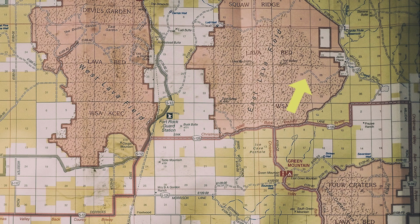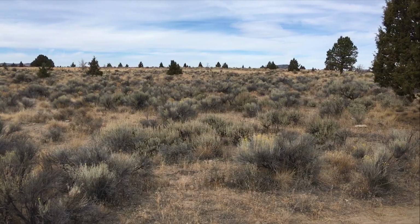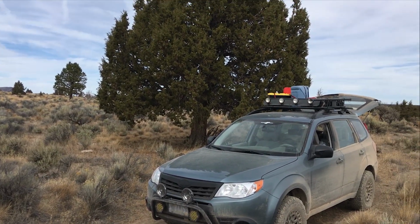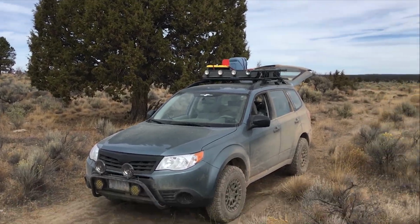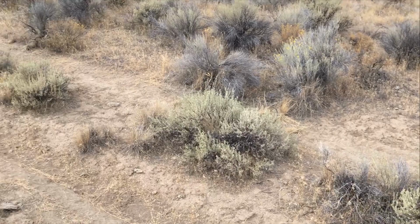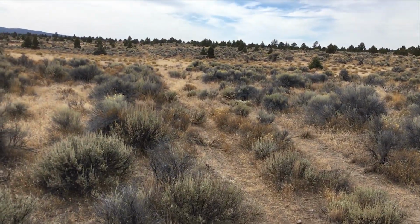According to the map, it's a dead end, so we realize we're going to have to come back out the same way, and it's just not showing any signs of becoming anything other than more sagebrush, juniper, and grass. We've paused here for lunch and to decide what to do next.